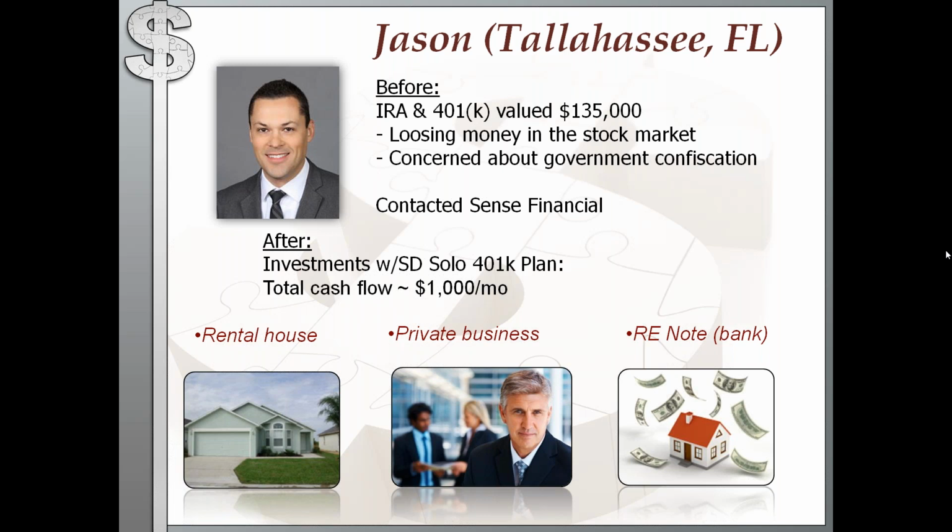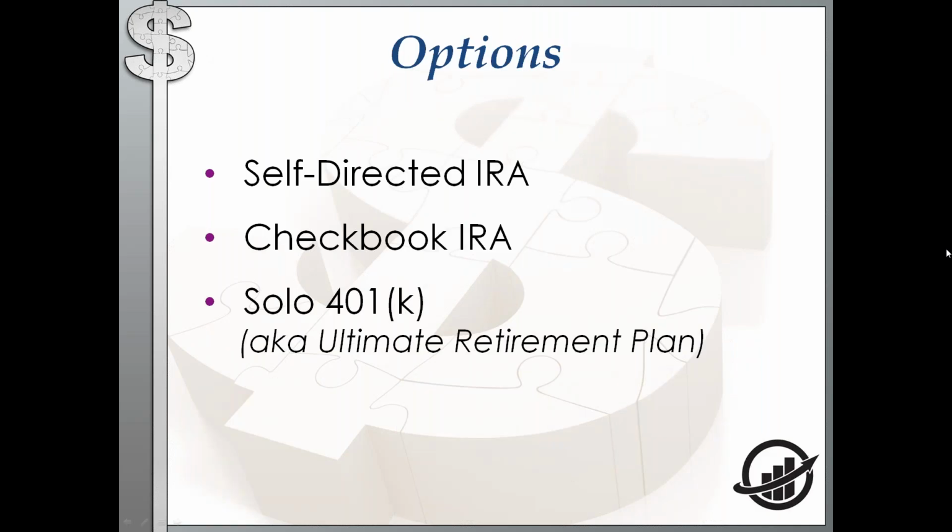So just compare what he had before and what he has now. Not only does he have a stable, predictable monthly income coming in, but he also owns some tangible assets that are not just going to vanish or disappear, or lose half of his portfolio overnight like it may happen with the stock market. So that's just an example. There are three options that I'm going to cover as far as self-directed: a self-directed custodial IRA, a checkbook IRA, and a solo 401k. I'll spend a few minutes on each.